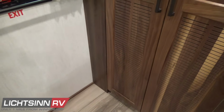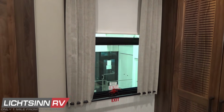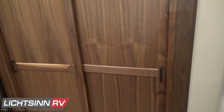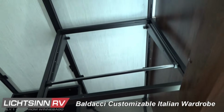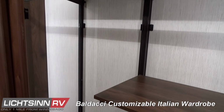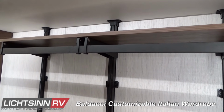You can see the cordwood transitioning the vinyl plank flooring to the rich faux style colored wallboard. The same wallboard is used throughout the RV to provide seamless transition, just like you would in your home. We don't seam in lesser quality materials to save pennies and nickels like competing manufacturers. A large customizable wardrobe closet includes the Baldacci wardrobe flexible storage cabinet options, of which there are many accessories that can be purchased to customize this wardrobe closet exactly how you would like it.